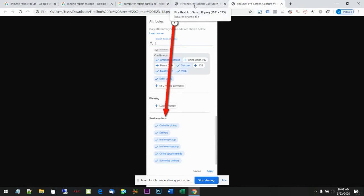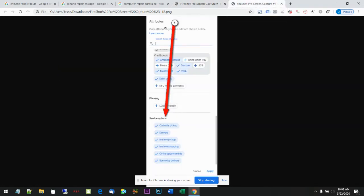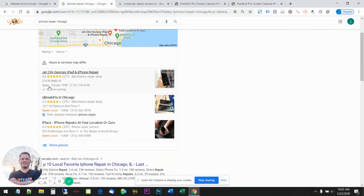And for those of you who listen on the audio, if you jump over to our show page, localseotactics.com, you're going to be able to see the YouTube video where I'm walking through this and showing these screenshots. I should definitely mention that. Go check that out, and it'll be a better tutorial for you. After you've clicked on the edit icon for your attributes, you're going to see the options down at the bottom. Now the wrinkle here is it depends on the business category that you've selected for your GMB. For example, for the iPhone repair Chicago company here, we can see they're an electronics repair shop.